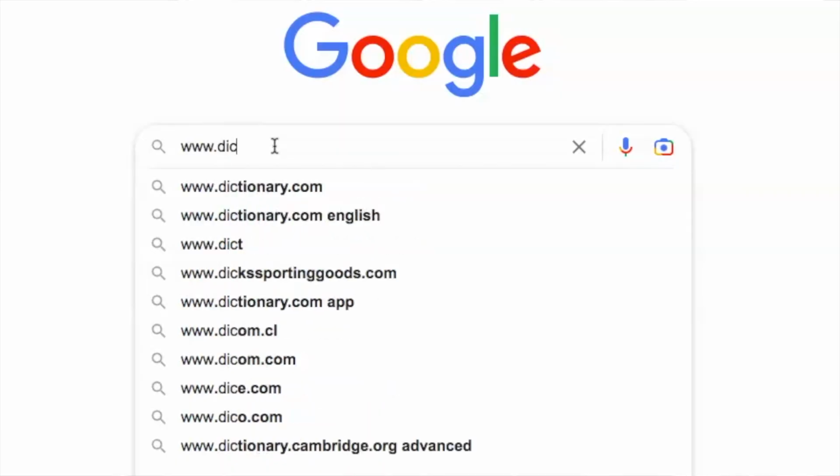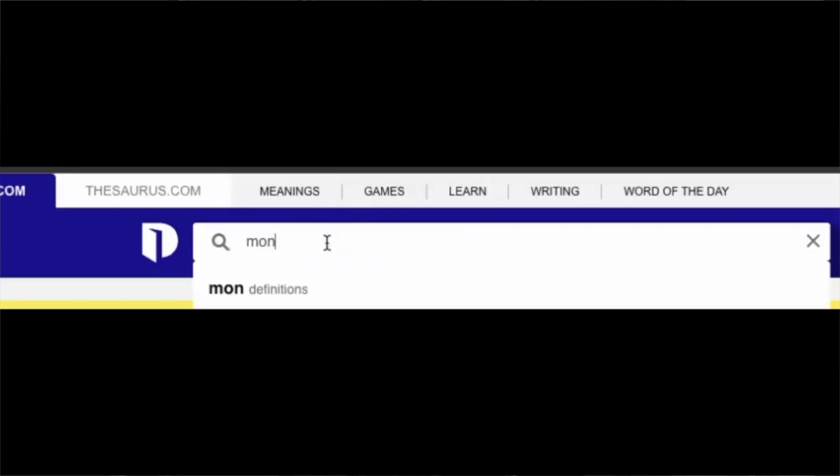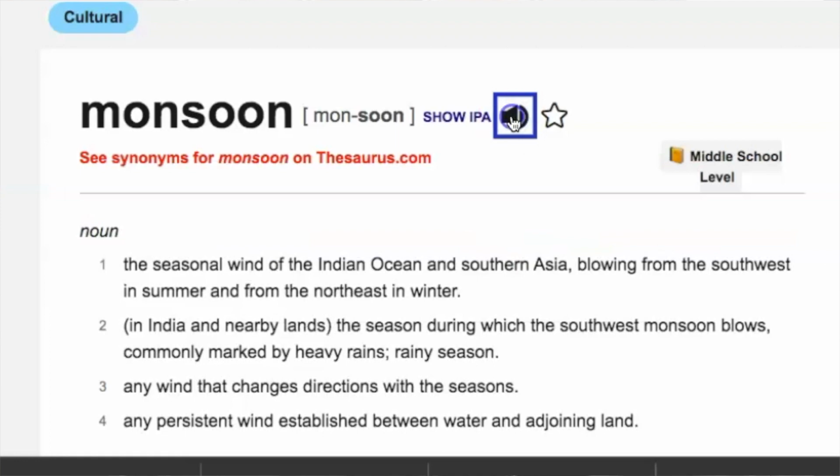The biggest tip I recommend for practicing your pronunciation skills is literally, if you don't know how to pronounce a word, go to dictionary.com, enter in the word, and then you will see a little speaker button where you are able to listen how exactly this word is pronounced. Monsoon. Then try to take the word and say it out loud, pronounce it out loud in a sentence.